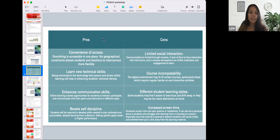Another pro is that the students learn new technical skills. Now, the focus is on the students right here, but because of today's time and age, teachers or educators are also able to learn new technical skills as well. They're being immersed in the technology that powers and drives online learning, and this enhances their technical literacy. So they'll be able to use more apps and get more familiar with different resources that are available online. And this exposes the students to different types of technology as well, which is a benefit for them.